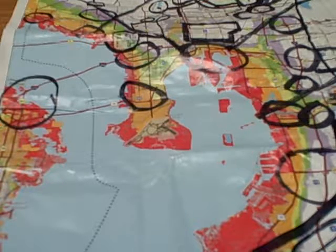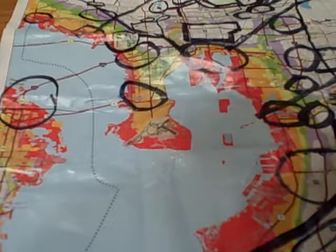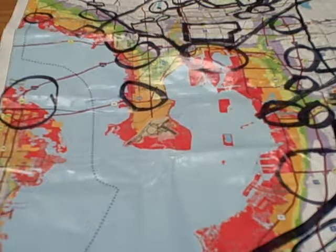What you're seeing in front of you is distributed by Hillsborough County. It's the Hillsborough County evacuation zones and shelters. It's not readily available. Best way to get it, go to the county administrator's office on the 26th floor of the Hillsborough County Center.